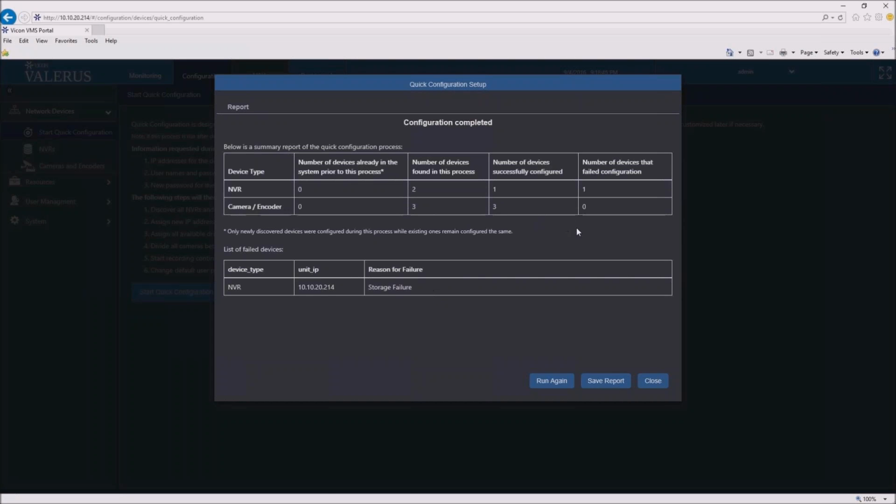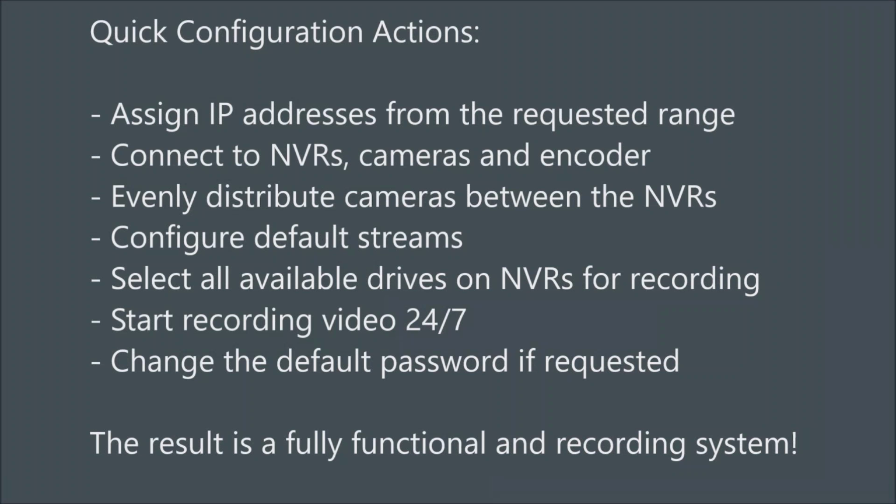So to quickly recap what was done by this wizard. We've assigned IP addresses from a requested range, or we leave them as they are, depends on the user. We connected the NVRs that we found. We connected the cameras that we found. We connected the encoders that we found. We evenly distributed cameras between the NVRs. So as many NVRs as I have, I'll evenly have the system distribute the cameras between them.